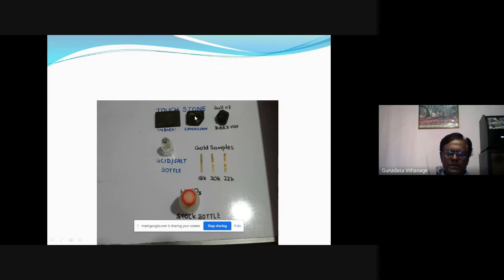At the end of the day, you'll have to wash the touchstone with hot water and clean it. The next day, before you start work, add a drop of coconut oil, then you get a good surface on the touchstone. This is the usual way of practicing this test.